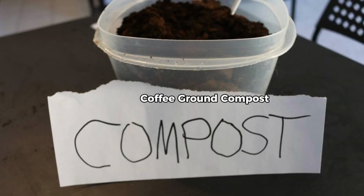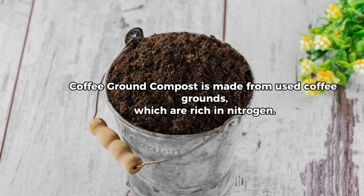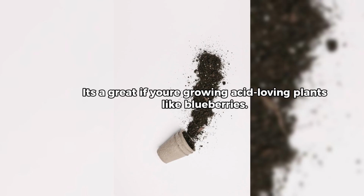Coffee ground compost. Coffee ground compost is made from used coffee grounds, which are rich in nitrogen. It's great if you're growing acid-loving plants like blueberries.